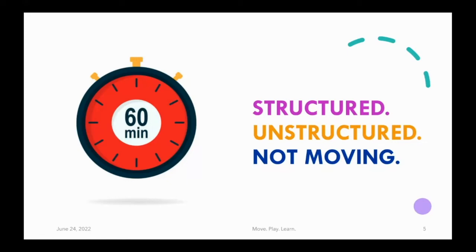So 60 minutes, a moderate to vigorous physical activity level, and that is working for a duration of up to about 20 minutes or so. You don't have to do an hour at one time, 15 minutes, 10 minutes, 30, whatever works, but it's got to be structured. It's about learning.